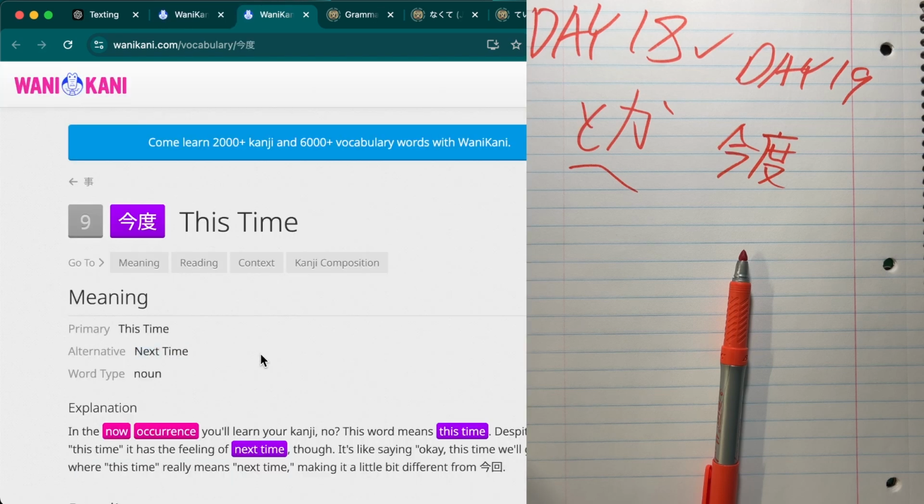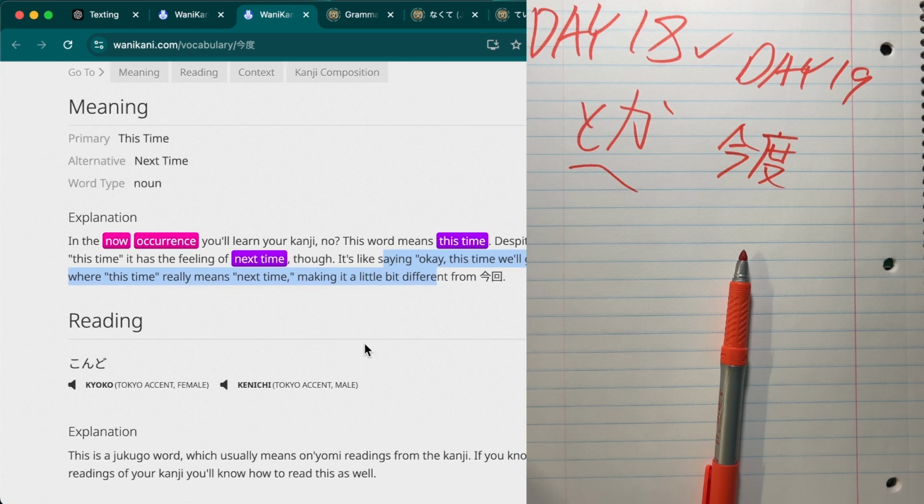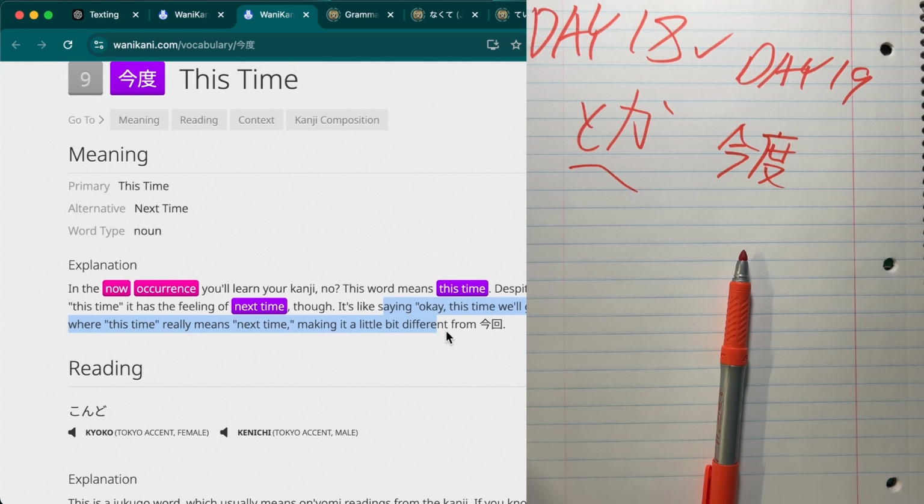Alternative, next time. You know how confusing that is. Konkai. Apparently it means this time, but it has the feeling of next time. So most of the time it is like next time. That's めっちゃわかりにくい. But whatever. This is konkai, which means this time.